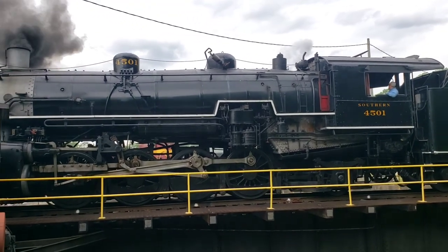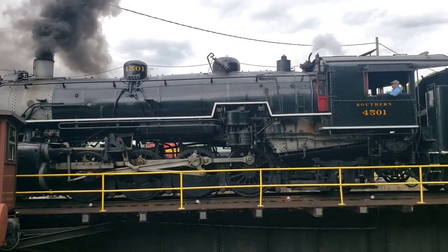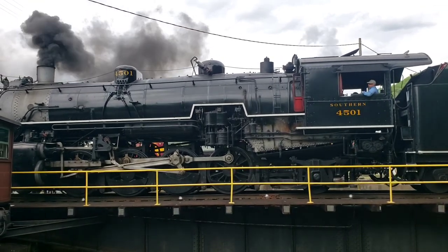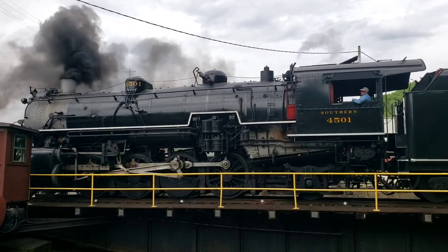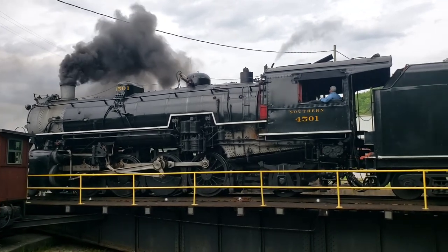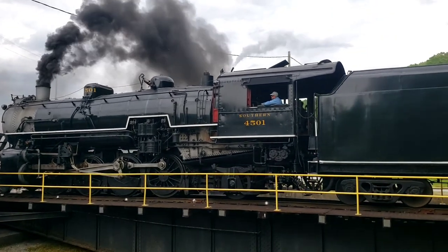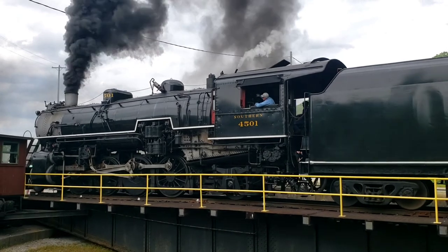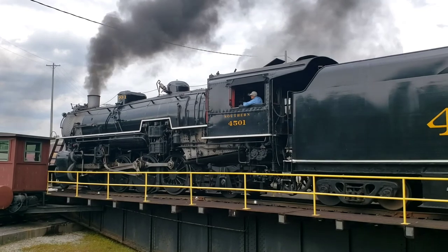Ladies and gentlemen, perhaps the reason a steam locomotive is so absolutely fascinating is because of all the external mechanical parts. Gentlemen, the very first out of 182, and I want to emphasize, number one out of 182, and it's the only one left. The only one left of 182 of this class.